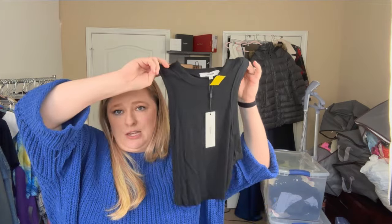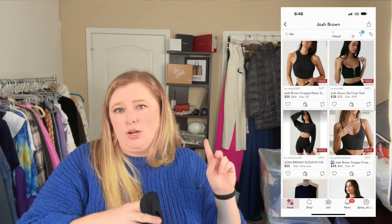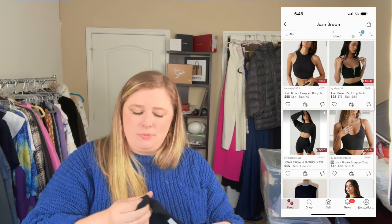I want to say this little basic tank, especially the fact that it's pneumatics, should bring over $50. I don't know. I could be wrong. It's been over a year since I've sold it for her. So I'll put comps on the screen. So follow whatever that says. But the fact that this was pneumatics, I was absolutely picking it up.